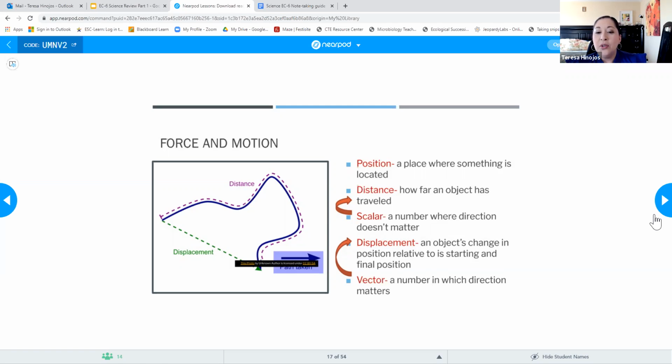I can include a number depending on how far I traveled for distance, but I can also include a number to say how far I traveled for displacement. Maybe if I rode my bike to my friend's house that lives close by, I may have traveled a certain distance because I had to go through the streets and all that. But if I actually measured from here to his house in a straight line, my displacement would be less. And that would be in a certain direction if I was talking about a vector.